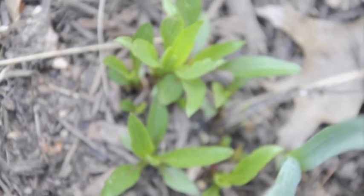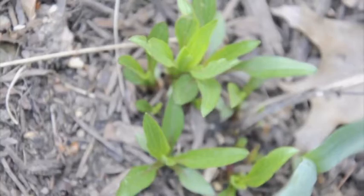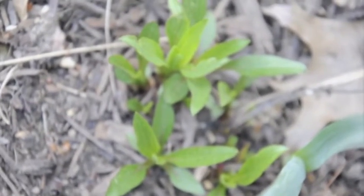Here is my 2-year-old Echinacea Hot Papaya, just to prove to you that it is hardy. Made it through last year, made it through the year before. It's coming up nice and strong. Can't wait to see this one bloom.